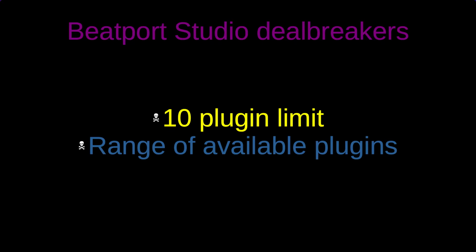Deal breaker 2, the range of plugins that are available on the plan is garbage. There is a grand total of 26 instruments, 47 effects, and 6 utilities. Compared to Plugin Boutique's full range, which is a lot higher, that is absolutely pathetic. Even worse, the available options of those are very much the bottom tier. And then, from that pile of not very attractive plugins, you have to choose 10 to cover all your needs.